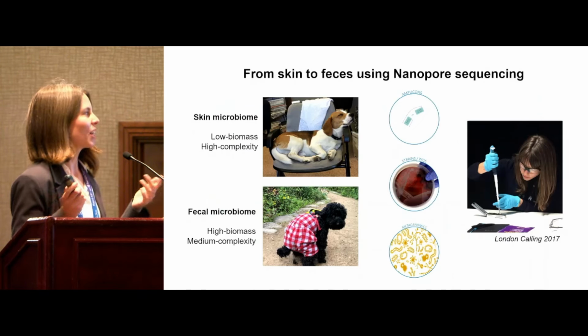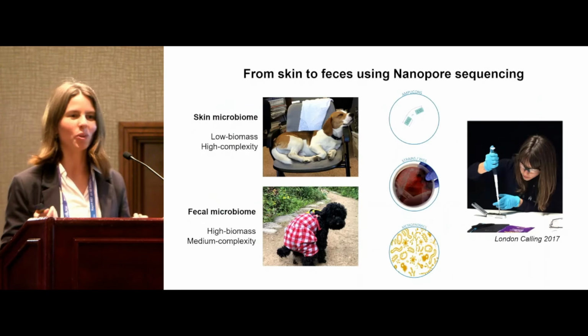So this is mainly a summary of my whole research career. It has been dogs, Nanopore, and microbiome, I could say. I started with the skin microbiome, which is a low biomass sample and has a lot of complexity, so there is a lot of stuff there. And now I'm mostly in fecal microbiome, which is high biomass, so it's nicer to work with, and it's medium complexity. This was my first London Calling, not my first, I think my second one.